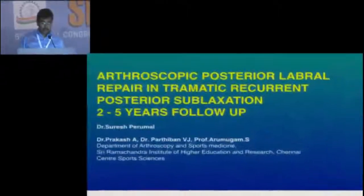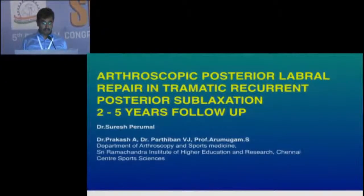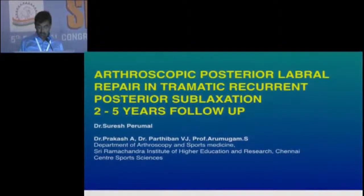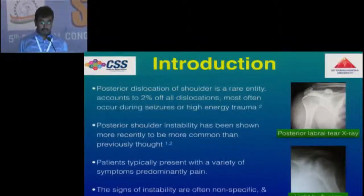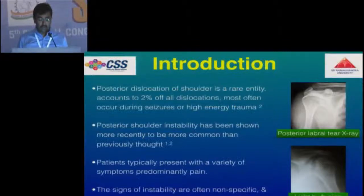Arthroscopic posterior labral repair in traumatic recurrent posterior subluxation: mid-term 2 to 5 years follow-up. Posterior dislocation of the shoulder is a rare entity, accounting for 2% of all dislocations. Most often it occurs during seizures and high energy trauma. Posterior shoulder instability has been shown more recently to be more common than previously thought.